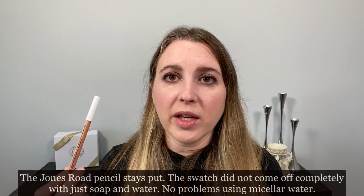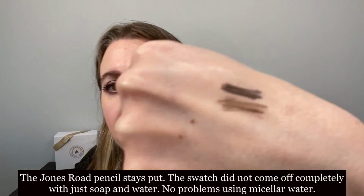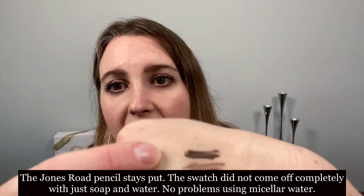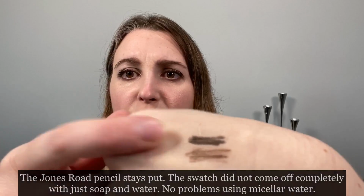And so does this eye pencil from Jones Road. So they are kind of similar in texture. However, the Gucci one I think is a little bit more powdery than this. This will still stay in a sharp line if you wanted to. It's also easy to smudge out, and there's no tugging or pulling on my lids. So you can see here's the Gucci and here is the Jones Road, and they both have a similar finish.